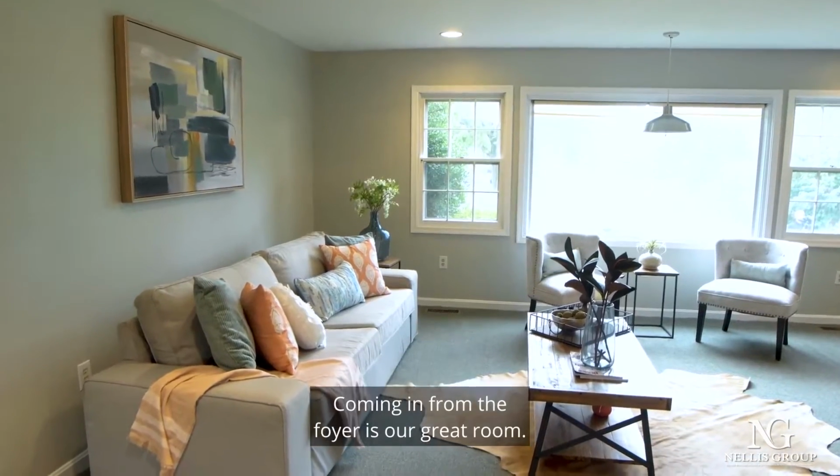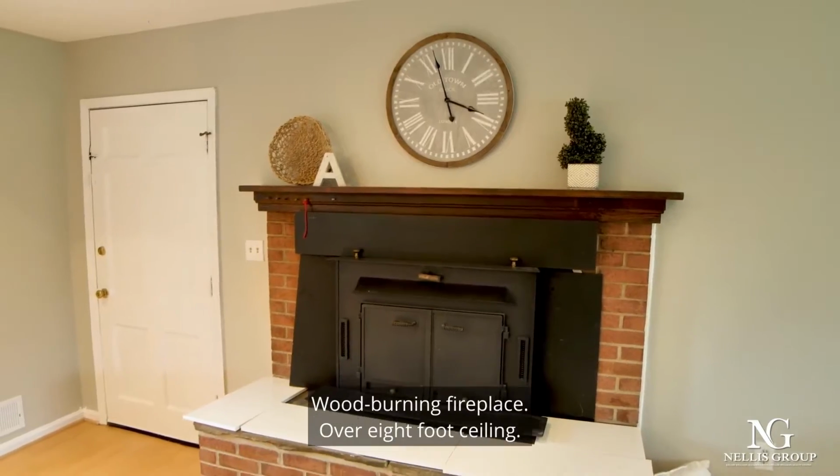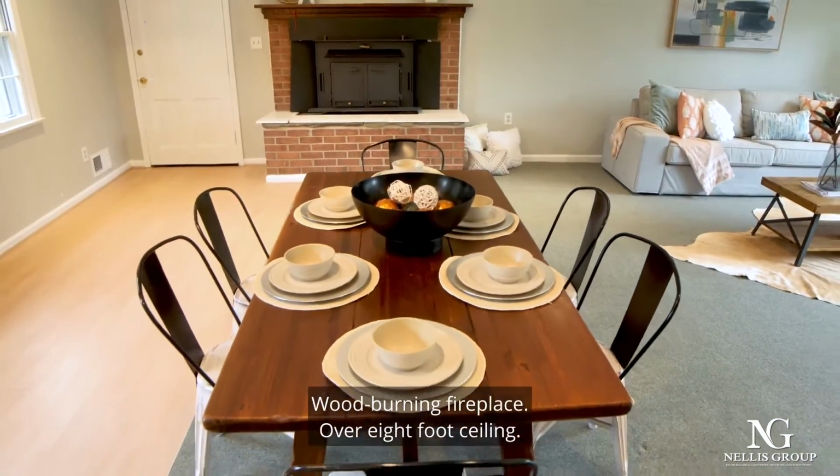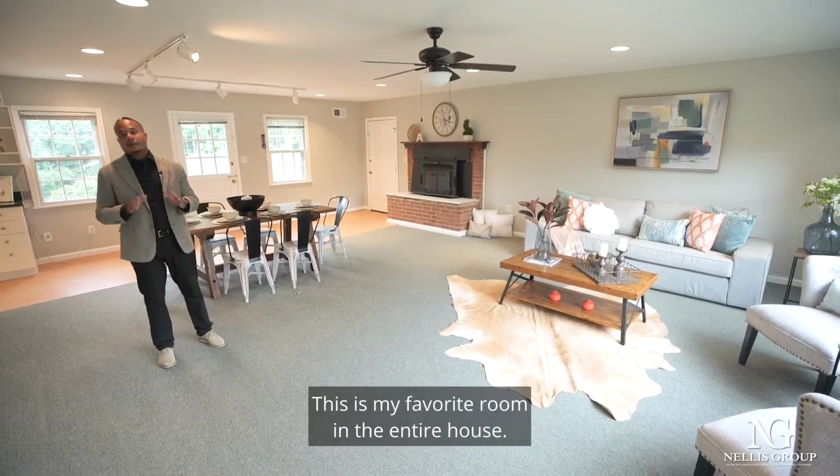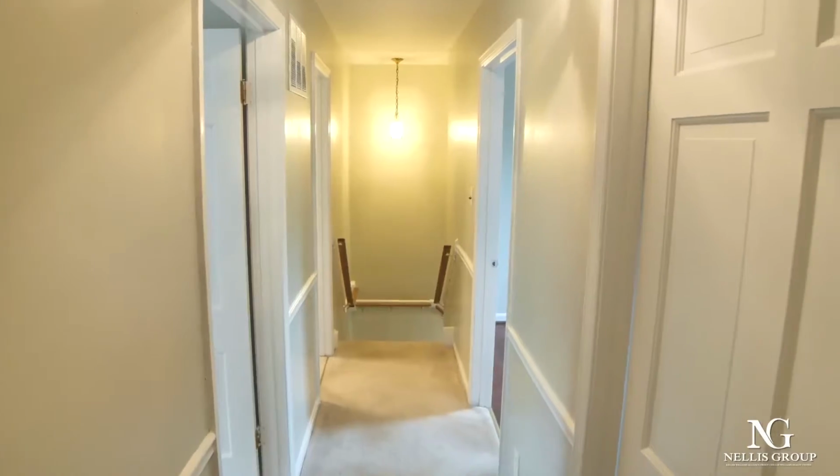Coming in from the foyer is our great room. Wood-burning fireplace, over 8-foot ceilings, beautiful bay window in front. This is my favorite room in the entire house.